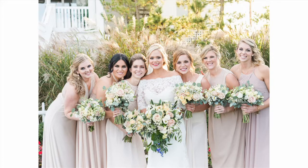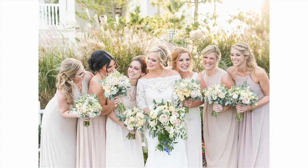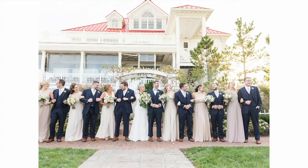Same thing by the sidewalk. I really don't move them. Once I get them to find good light, I leave them there. Why move them, right? We got perfect light. We can just rearrange them.